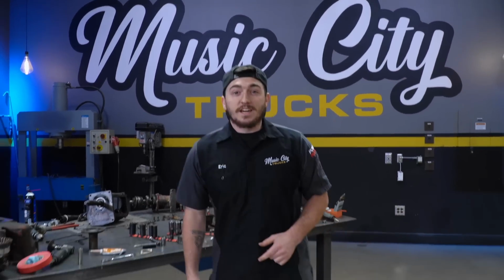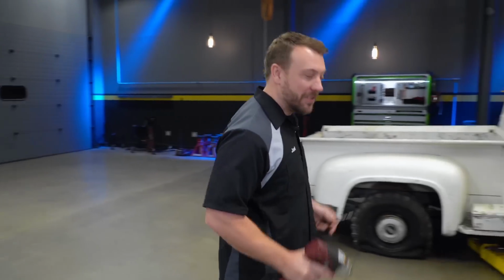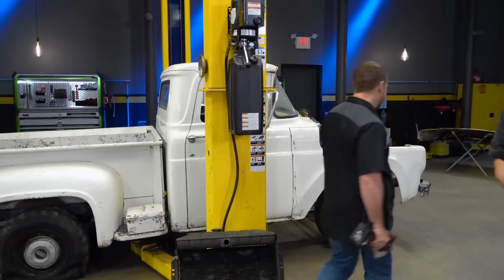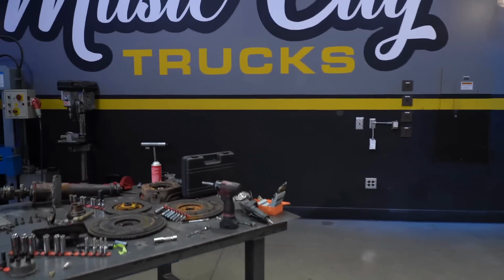Hey y'all, today we're kicking off our new season with a famous Ford that's had a good run of bad luck. That's right, we're gonna be plucking the heart out of this foobarred Ford, see if it's got any pep left in its step. Then we're gonna open the floodgates and tear into that transmission so that when the truck gets running, it'll actually get down the road. All that and more coming up on Music City Trucks.